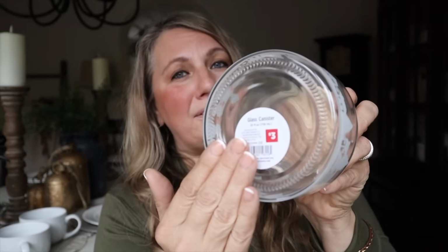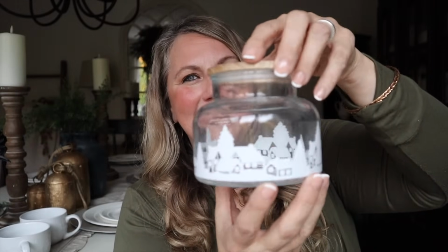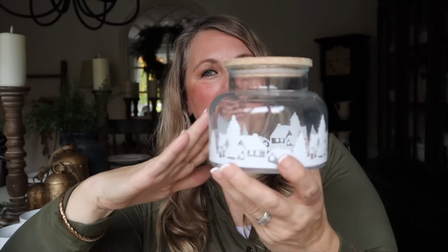So really pretty for a gift in a jar too, but to also use as decor. Super pretty. It's got a wooden lid. Super duper cute, and they had the matching picture too. I thought was so pretty too. And I also picked up a few jars for gifts in a jar. I will link my video from last year above if you want to check that out. I also have a new one coming up this season too, so stay tuned.